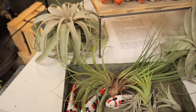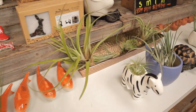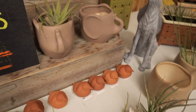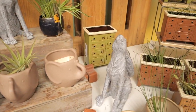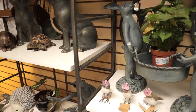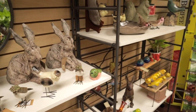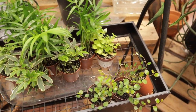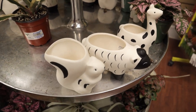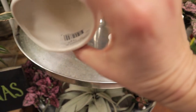They have a lot of really nice air plants. So cute. Cute little polka dot plants. And look at these little animal planters. I really like the squirrel one. That's so cute. For 12.